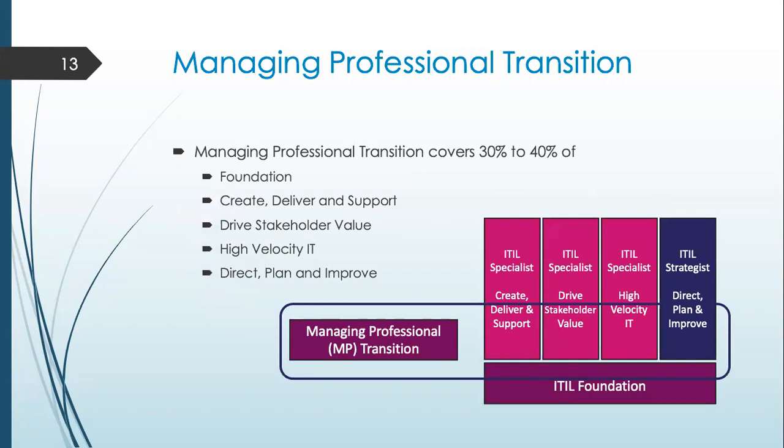So why is it a bridge or transition? It covers effectively the new material introduced in ITIL 4. Since ITIL 4 is an evolution and not a revolution, it builds on what was already in place with ITIL 3. So it covers about 30 to 40% of what's included in the foundation, specialist, and strategist exams. Effectively, the new content introduced in ITIL 4.